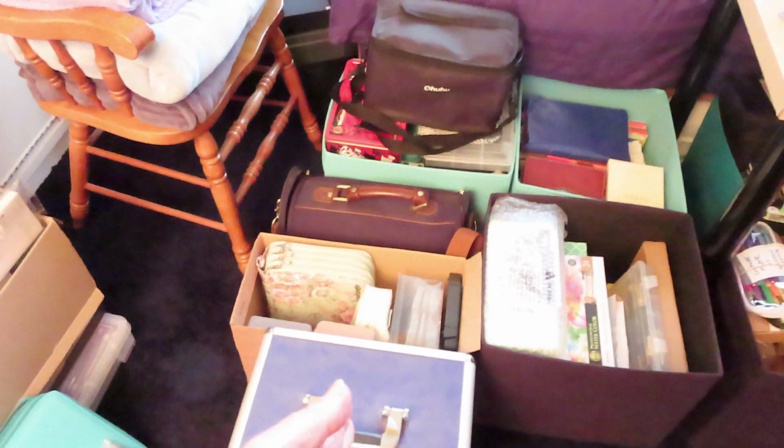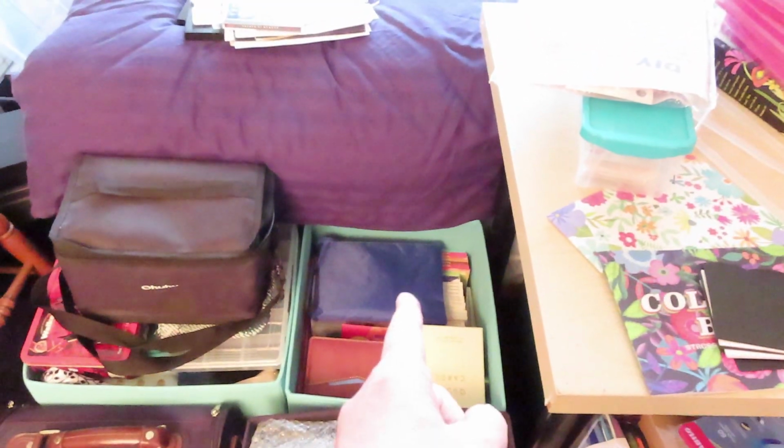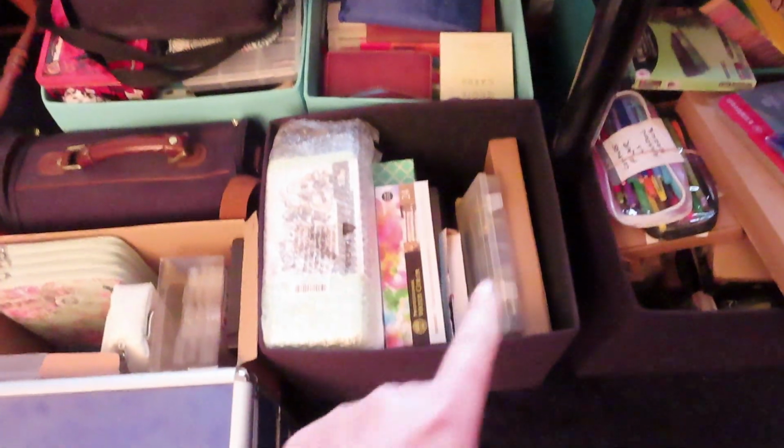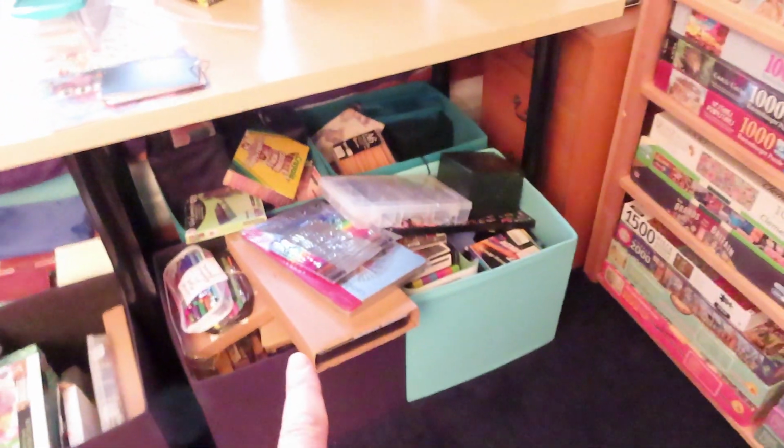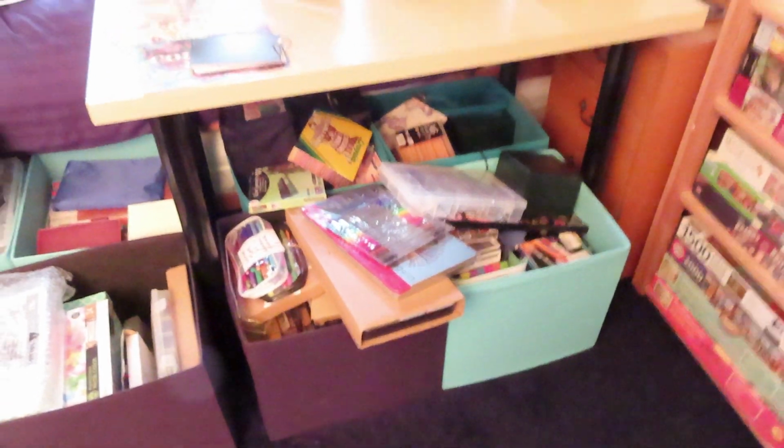None of this is colouring supplies. This is also not colouring supplies. That's old Breathe magazines, and oh, it's an old planner cover. But at the end of the day, some of this stuff has to go. That is all paints. And then the four under here do have colouring stuff in them.